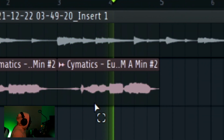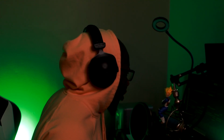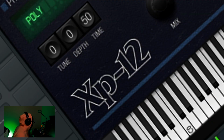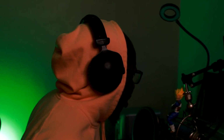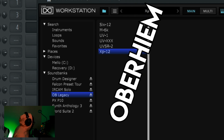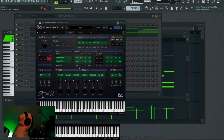Right, so the third most used instrument was polysynth. So with that, I got this from the OB Legacy, Oberheim, with UVI, and it's the XP12, so I got this loaded up.